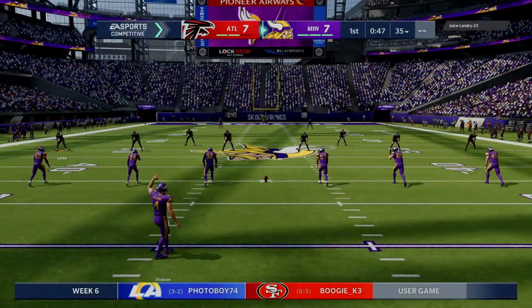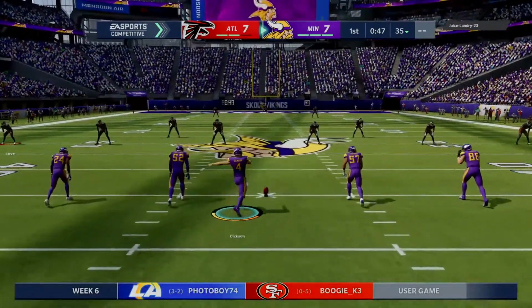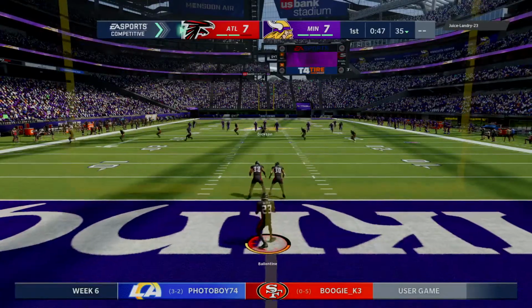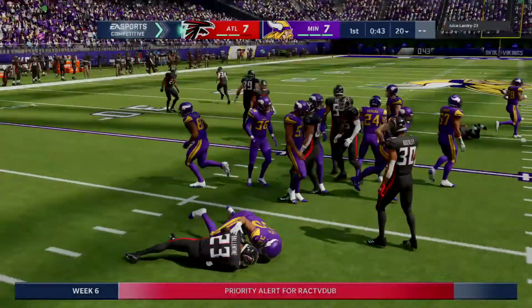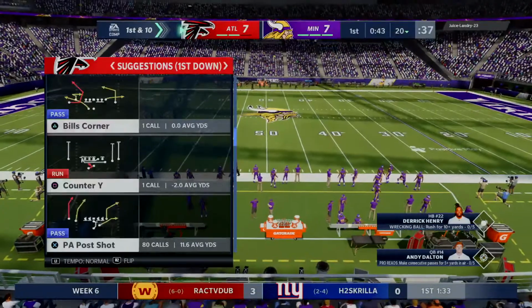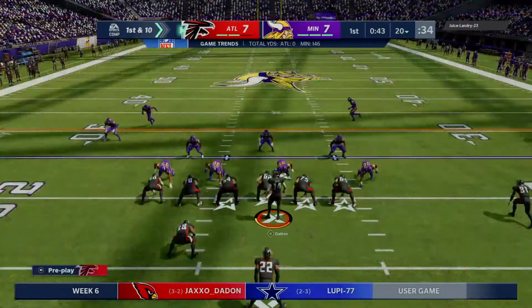Michael Dixon set to kick off. So all even at 7 now as they kick it away. And this carries into the end zone. And that decision to bring it out ends up not being a good one. Costs him about 5 yards as he's tackled at the 20. Falcons take over 1st and 10 at their own 20-yard line.